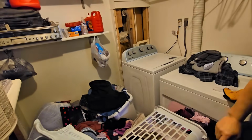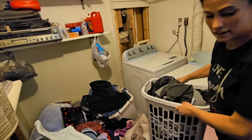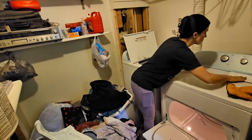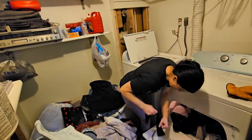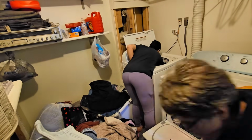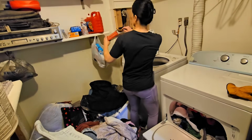Hold on. Okay, clean. I was having a bit of trouble with both the dryer and the washer, as you'll see here. I thought I was pretty smart, but apparently not smarter than a washer and dryer.